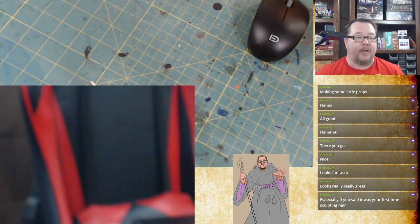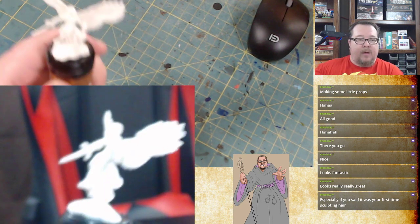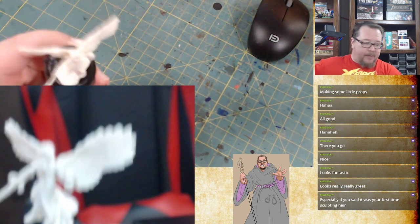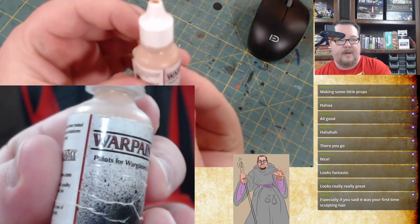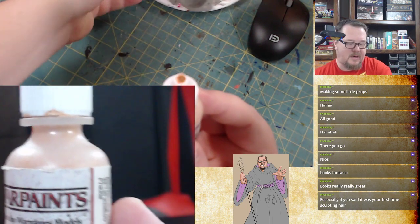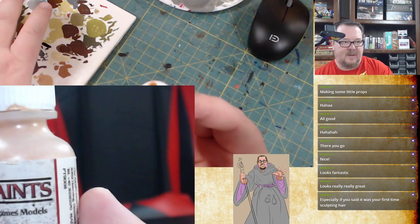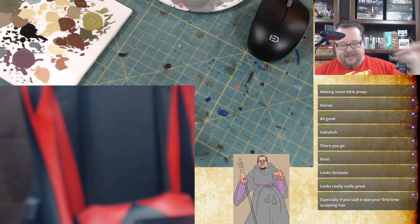All right, give it a good shake. Not in front of that camera. Shaking the paint in front of that camera is horrible. All right, so in this flesh, I got these war paints, and I'm not really jazzed about them, especially the flesh color, because the pigment is pretty light. So it's hard to cover things up with it. Not the best paints, I think.